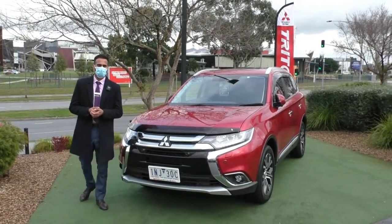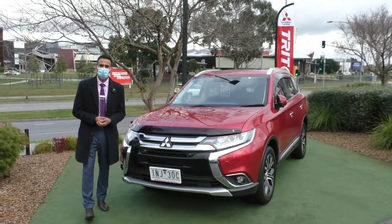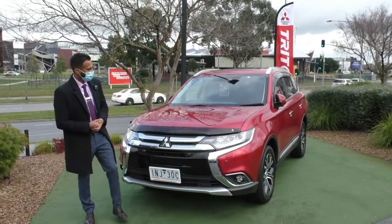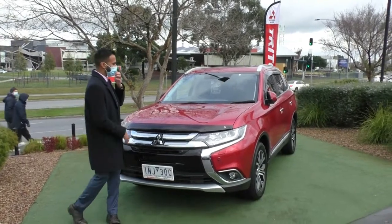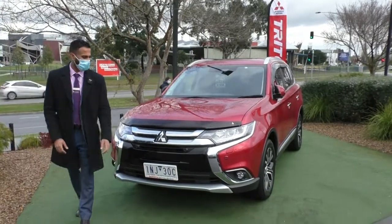I do apologize for the face mask, it's a little bit hard to see me, but obviously because of the current climate we kind of have to adhere to restrictions. However, I'm going to walk you through, show you the full condition of this vehicle and give you a good idea of just how incredible the value of this car actually is.